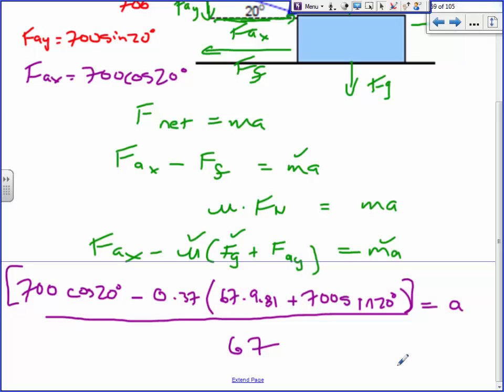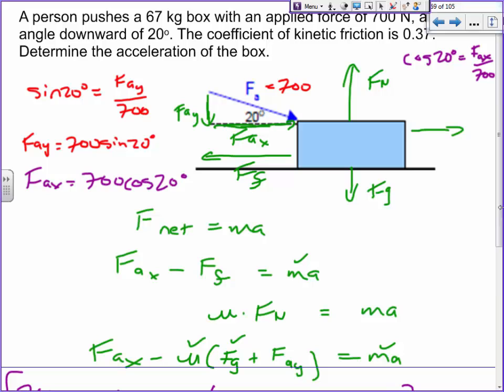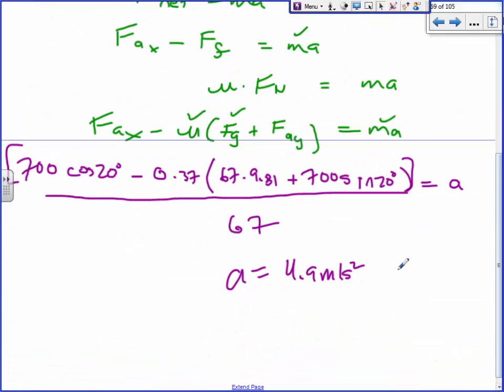Well, brave enough to tell me an answer? 4.8? 4.9? You guys are all in agreement? Awesome. Cool. Our acceleration looks like it's 4.9 meters per second squared. That's right. For sig digs, let's say forward, just to add a direction to it.